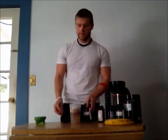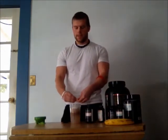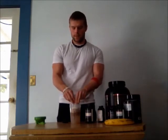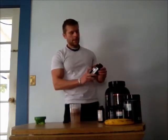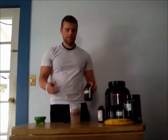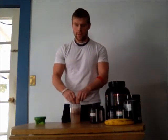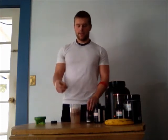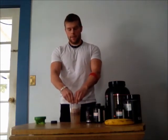You want to read the nutrition label too, because you don't want to be taking some crazy amount of it. This has 2 capsules is 1,500 milligrams, which is good. We'll get into it some other time, but you want to take that more than once a day. So we got that in there. Our tribulus boosts our natural testosterone. Yeah, you want that after you work out. I only put 1 in there, 750 milligrams. I'll also take that at a different time of the day, but like I said, we'll get into that.